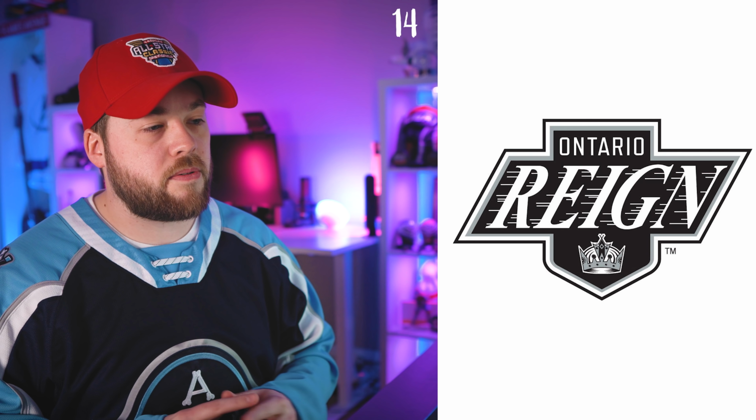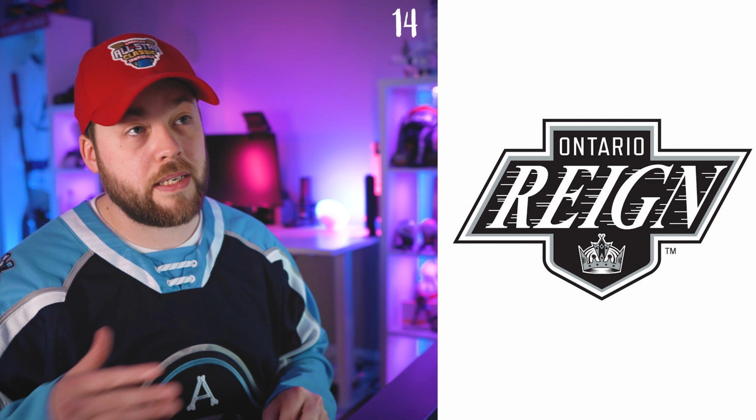Number 14, the Ontario Reign. So this is very close to the early 90s or late 80s Los Angeles Kings logo, which is iconic, super iconic. It is not really that nice of a logo, but it is so recognized, not even just in hockey, but in fashion throughout the decades. It's kind of like the New York Yankees logo or the Boston Bruins, big iconic teams that have been around forever. And that's the vibes I get from it.